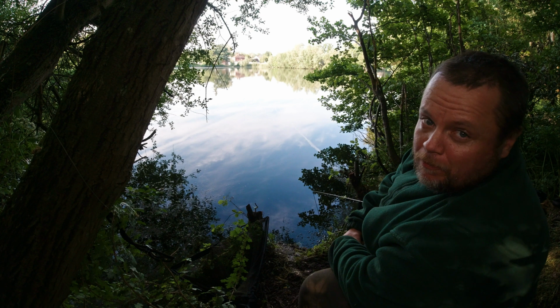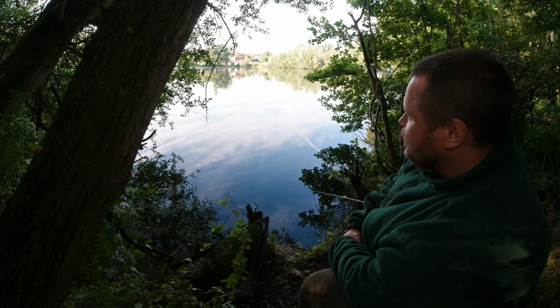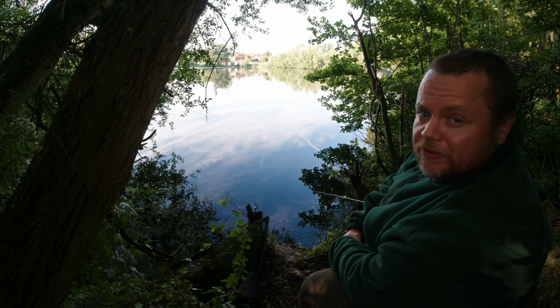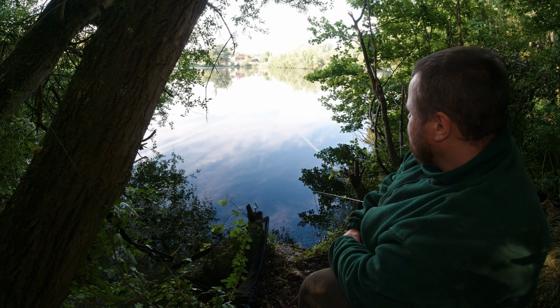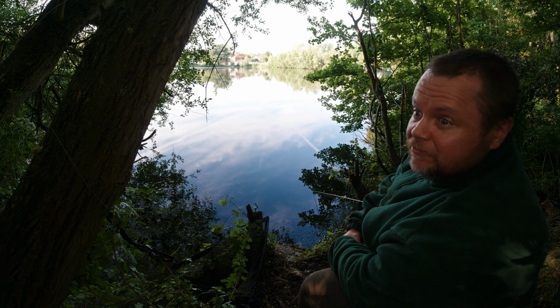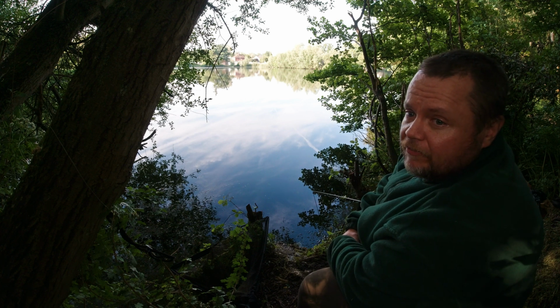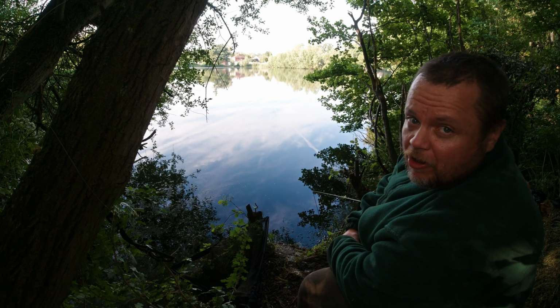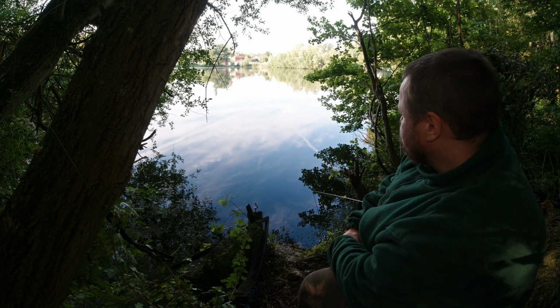Most of the mist is all but burnt off now. So it's going to be a really sunny day. So maybe chance of 1 or 2 more tench, maybe, maybe not. But I won't be staying till late. I'm going to be heading off. As I say, it's another short trip, so I'm going to give it maybe 2.5 more hours, maybe 3 at the most, and then head off.